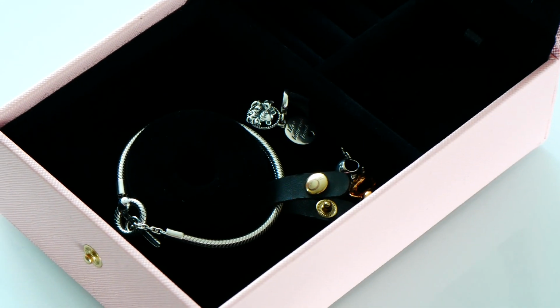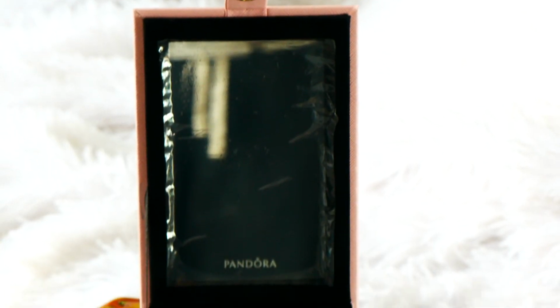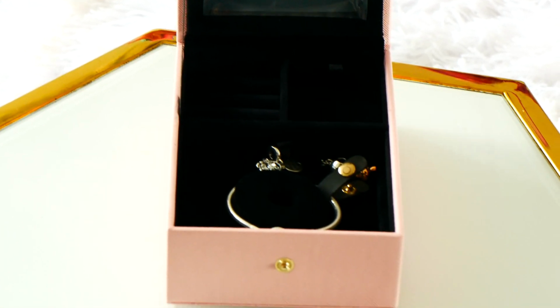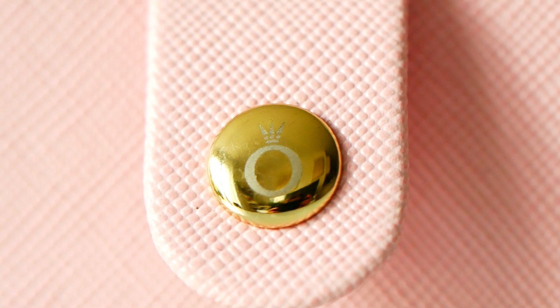It is just so beautiful. It has this beautiful mirror there. Hopefully you guys can see it. It's not too reflective on the screen. And then on the bottom here, you have a place to put your rings, your earrings, as well as your bracelet. And this comes out. And I also just love that it has a little place to put my earrings in. It looks so pretty, and for rings.